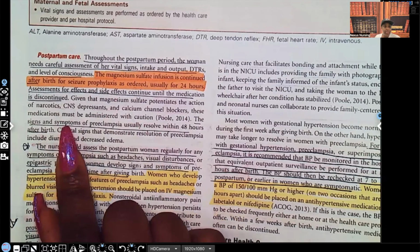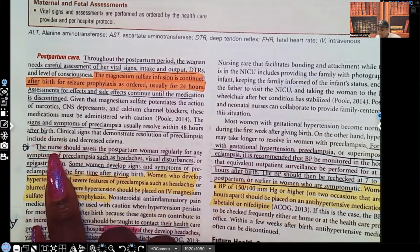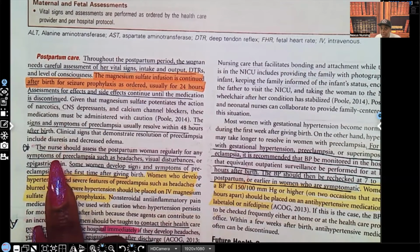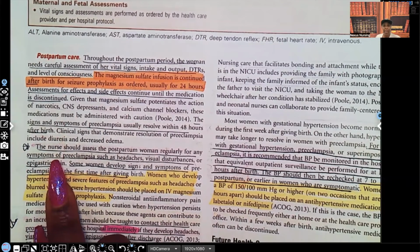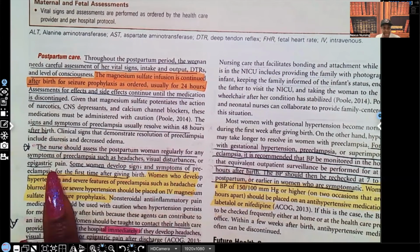The signs and symptoms of preeclampsia usually resolve within 48 hours after birth. Giving birth, that is the key. The nurse should assess the postpartum woman regularly for any symptoms of preeclampsia. How many times have we seen the symptoms? Many times. That's because that's a test question. You better know it. What are those signs and symptoms? Headache, visual disturbances, epigastric pain.